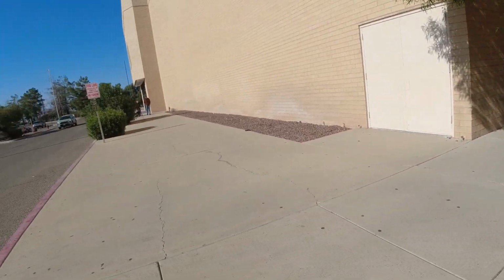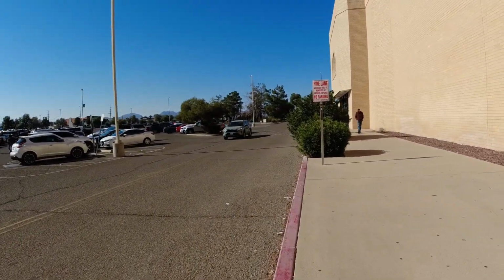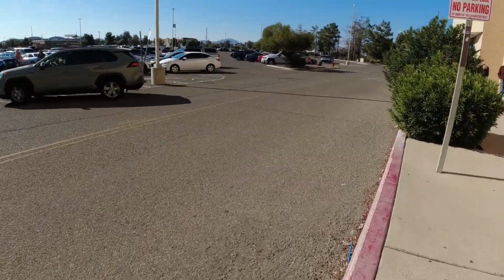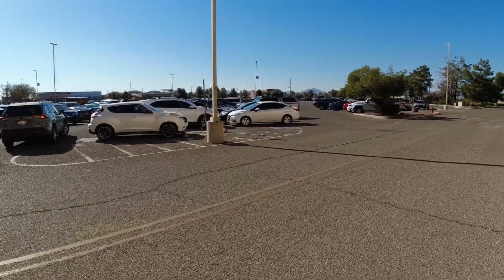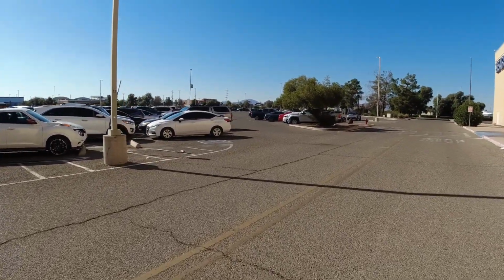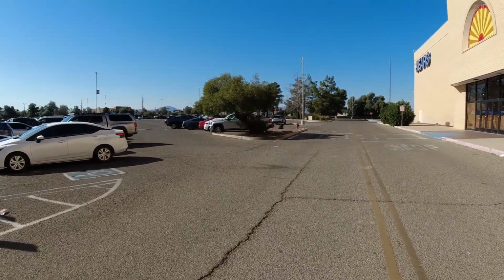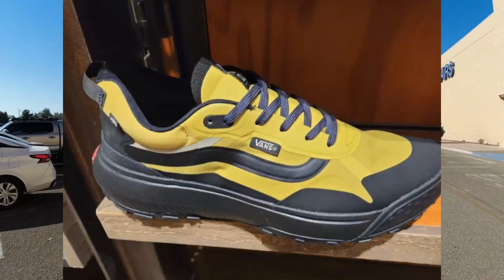So I'm going to leave the mall now. It's 11:30. I'm kind of burned out already. I walked all around the mall, the second floor and first floor. I looked at all these shoes. The cheapest pair of shoes that I could find that I like was $100. They're Vans. They're like a hiking shoe. I put a picture here of them.